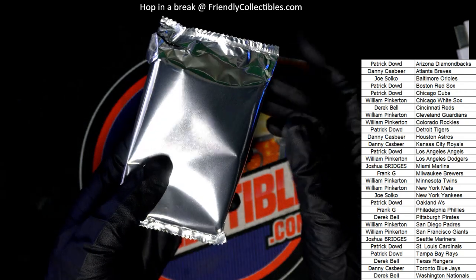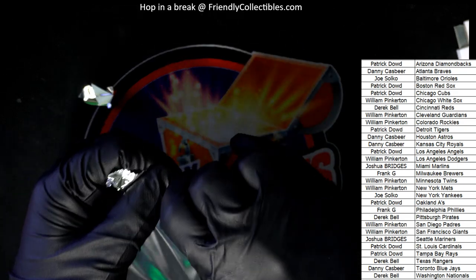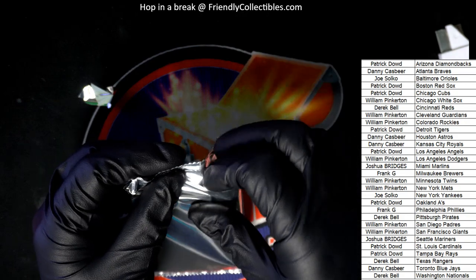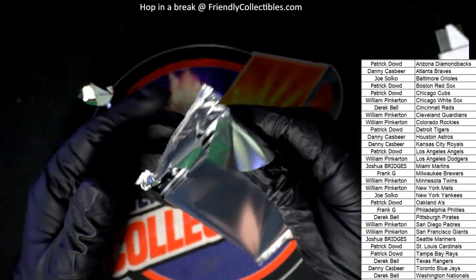Well, here we go. The first hit coming out of Tier 1 baseball. What's it going to be? Ho! What is it going to be? Very first hit in the box break.